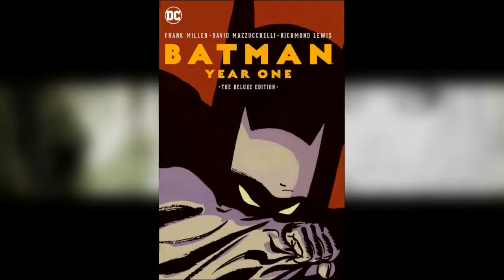So as mentioned previously, it's a comic book story published in 1987. It was actually published as four single issues in the ongoing series Batman. It was issues 404 to 407, making it an explicit story arc within an ongoing monthly series. There have been several reprints of this, which we'll talk about later.